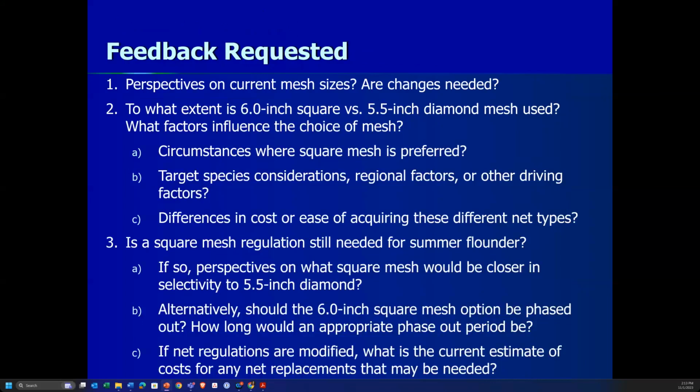We're trying to get a better sense of to what extent the 6-inch square versus 5.5-inch diamond, or really any configuration, is used, and what factors are influencing the choice of mesh that you buy or use. Are there certain circumstances where square mesh is preferred, such as targeting other species, other FMPs, or different use by region, or other driving factors? Are there differences in cost or ease of acquiring these different net types? Is a square mesh regulation still needed for summer flounder is what we're trying to answer.